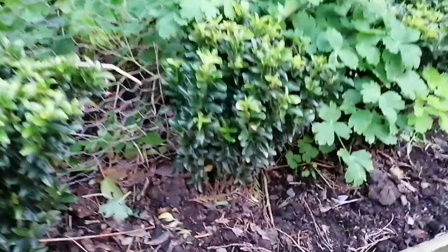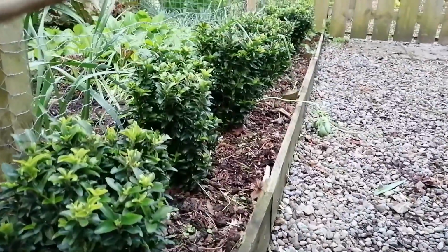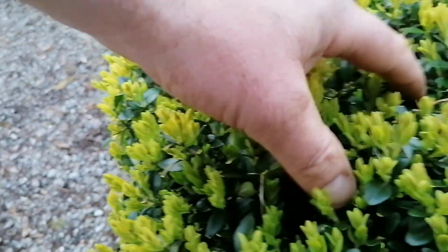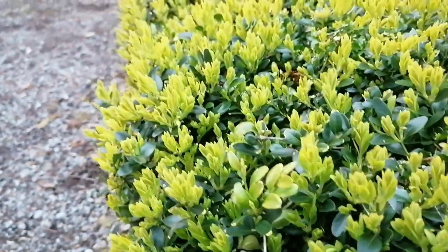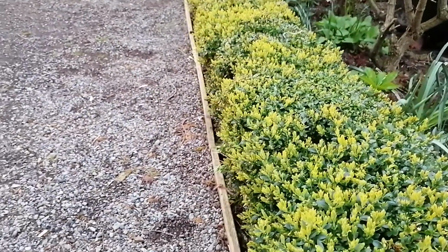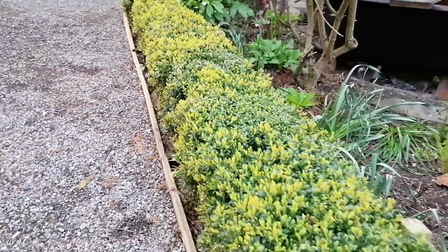And our little box hedging alternatives. So this is not buxus. We're not planting that much buxus anymore. We have some already, but we decided if we were going to do some more, we wouldn't use buxus because of box blight, which is a fungal disease that becomes more prevalent the more you clip the plant, because there's less air circulation when you have a tighter plant. The more you clip, the tighter it gets, and if the box blight gets into the plant, it will start to make the centre die out.